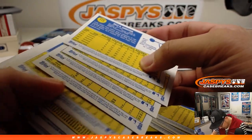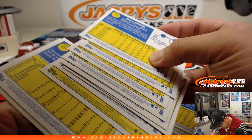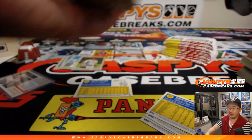High number short print. So those are the base short prints.